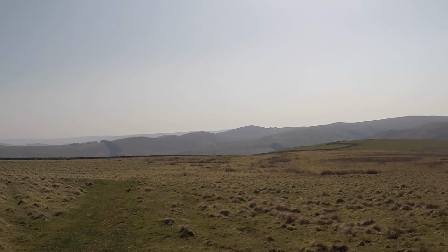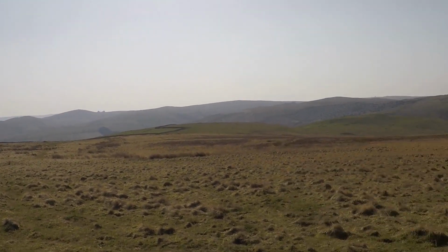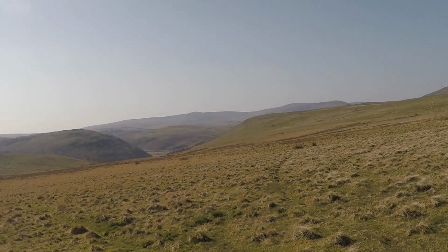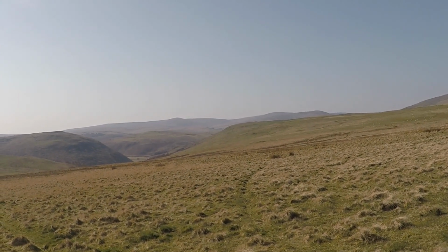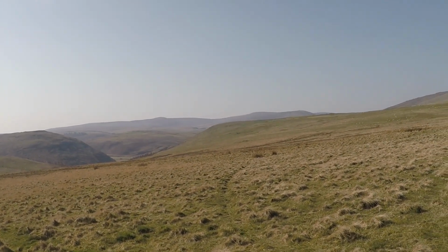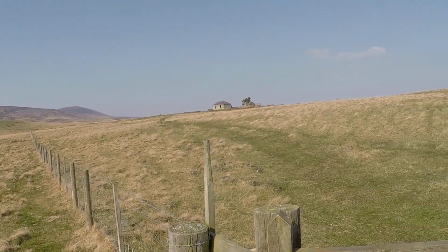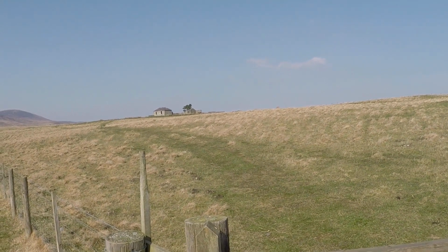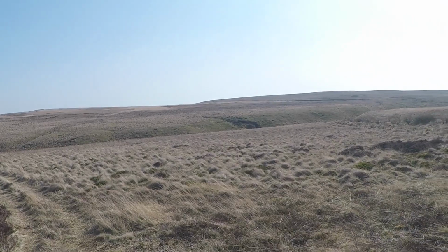We've left the stile we've gone over. We've headed across the fells here. As you keep walking and keep climbing, although it's quite a steady incline, you get different views along the way, which is just fantastic. So here ahead of us we've got a stile to head over, and then we've got this small disused farming building up ahead of us, which we'll be walking around the side of.